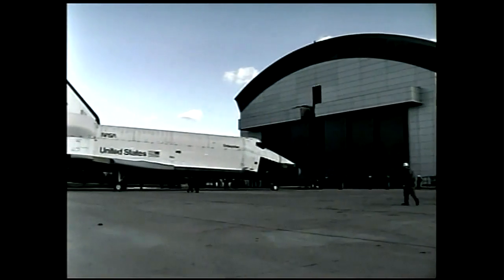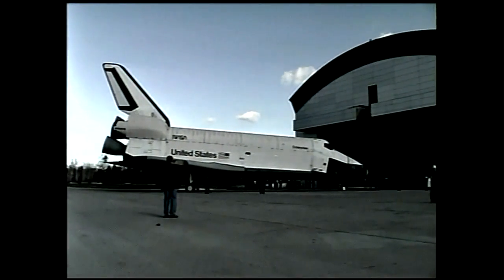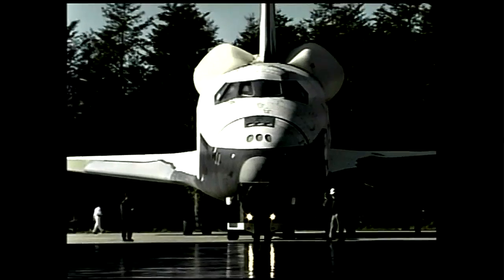Once the important work of Enterprise was done, she was retired to the National Collection at the National Air and Space Museum in Washington, D.C., here at the Udvar-Hazy Center. And here we see Enterprise being rolled into the hangar, where in just a few minutes she will roll back out.